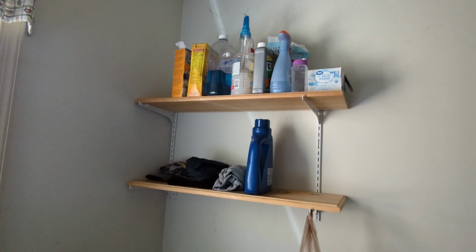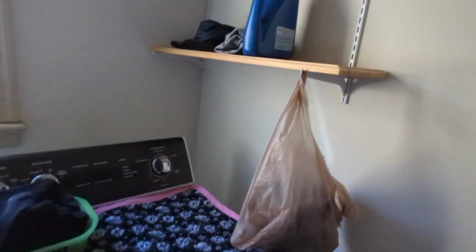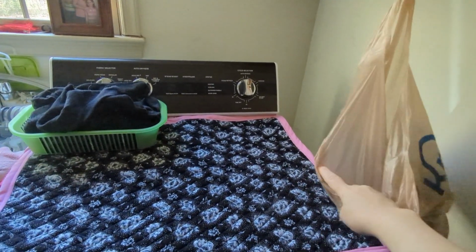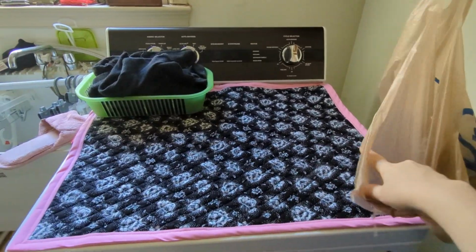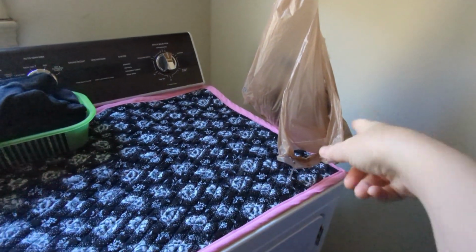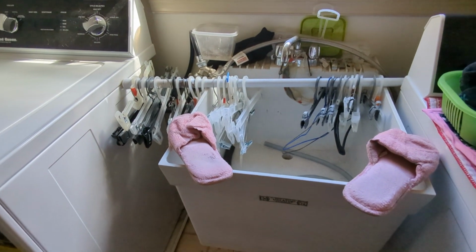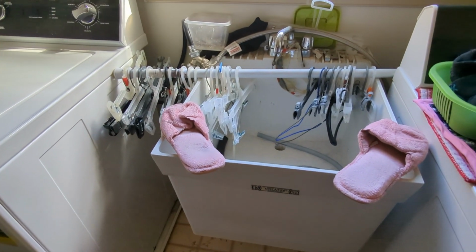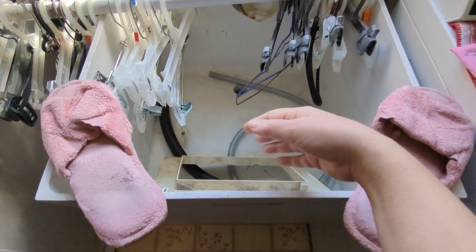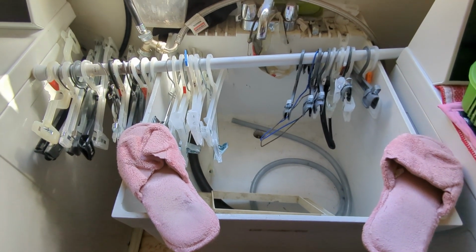So my husband built a couple shelves here. One tip I have is to put a little bag or a little trash can or something near your dryer, so that when you clean your dryer, you can put the lint directly in here. Over here is kind of messy, but it's almost done. I have to clean the sink. It's not terrible. It's just got stuff in there from when they were putting the dryer in.